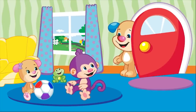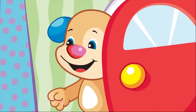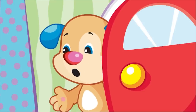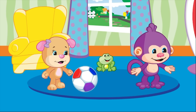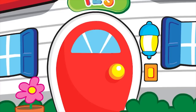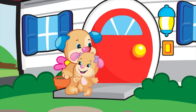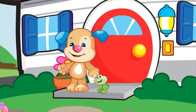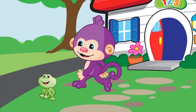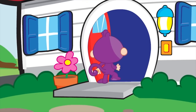Hi everybody. Hi, Poppy. It's too nice to be inside. Want to come outside? I've got a surprise or two for you. Yeah! Sure! Brilliant! Open, close, open, close, open and close the door. Ruff, ruff. In and out, in and out. Let's go out and explore. Oops, sorry.